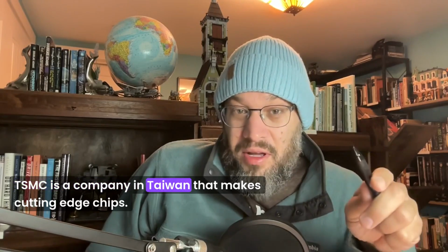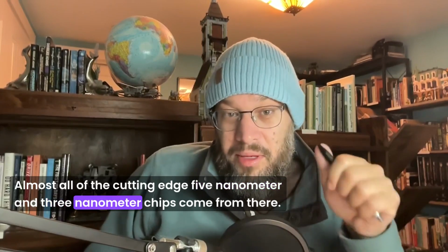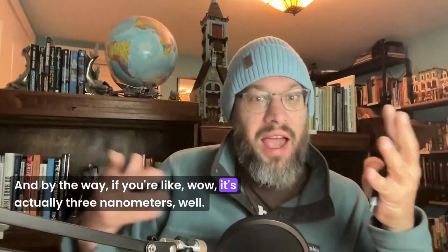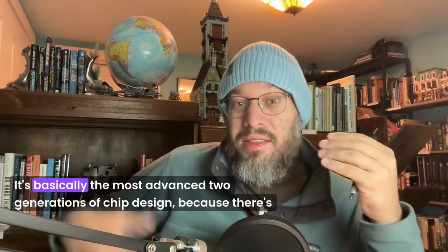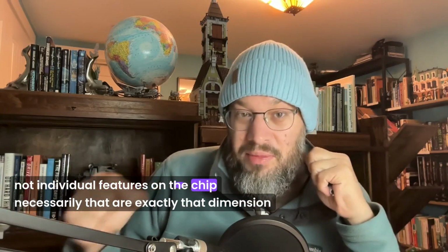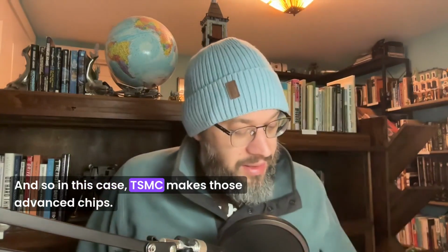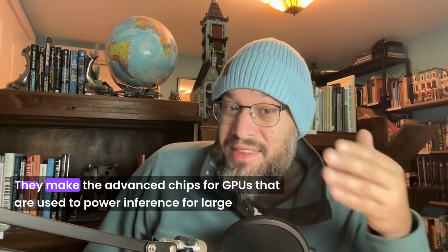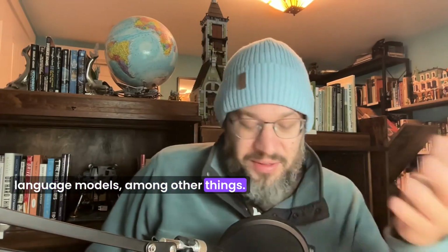TSMC is a company in Taiwan that makes cutting-edge chips. Almost all of the cutting-edge 5 nanometer and 3 nanometer chips come from there. And by the way, if you're like, oh, wow, it's actually 3 nanometers, well, it's more of a marketing term than anything. It's basically the most advanced 2 generations of chip design, because there's not individual features on the chip necessarily that are exactly that dimension of 5 or 3 nanometers. It's just used by people who want to talk about what generation we're on. And so in this case, TSMC makes those advanced chips. They make the advanced chips for GPUs that are used to power inference for large language models, among other things.